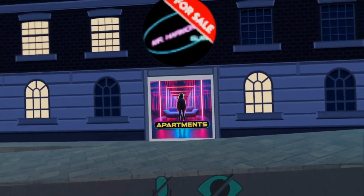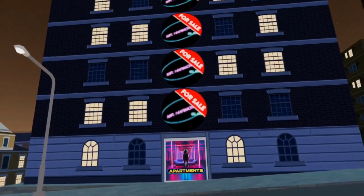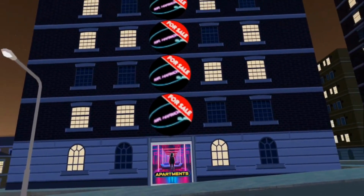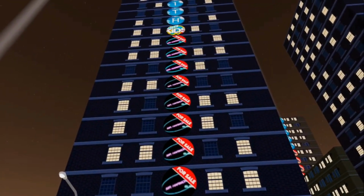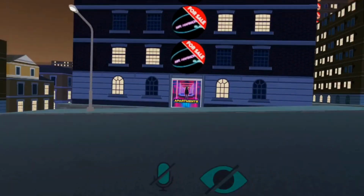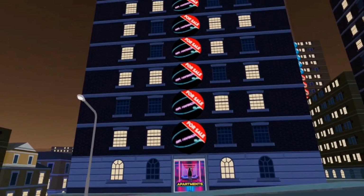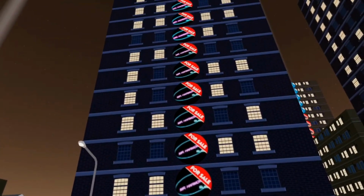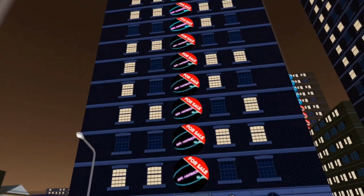So this is Mr. Harmony checking out for the Towers of Harmony, and we just went through the faith building. And that is the faith building right here. If you want to buy an apartment in the faith building, as you can see, I have some for sale.